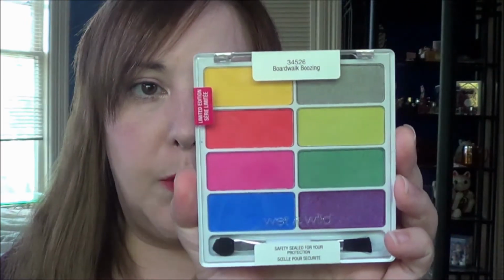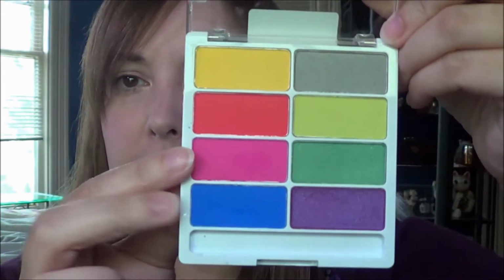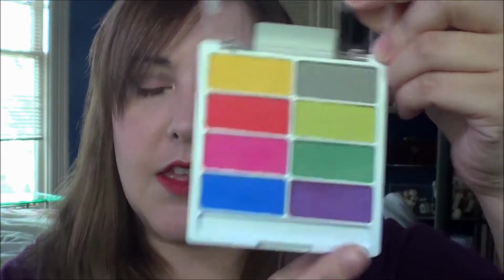Then in the next 2 weeks I had the Boardwalk Boozing from Wet n Wild, which I used in my last video, but not all that often. I just really didn't feel like the big color. But I did use the pink, the blue, and the purple one right here, and that was in my last video. Okay, and then I had 3 MAC quads.